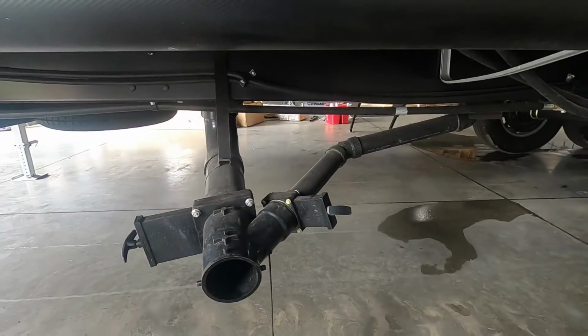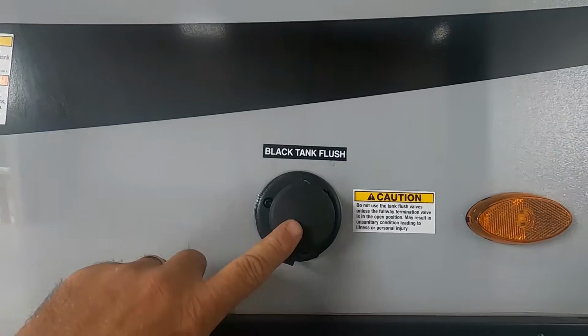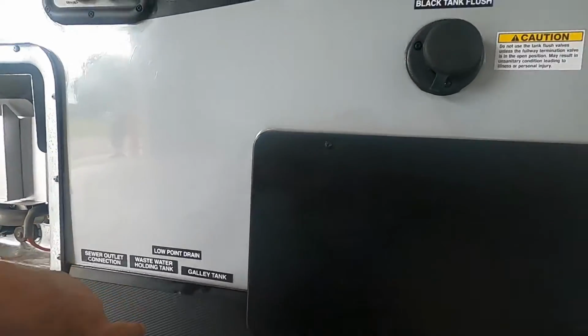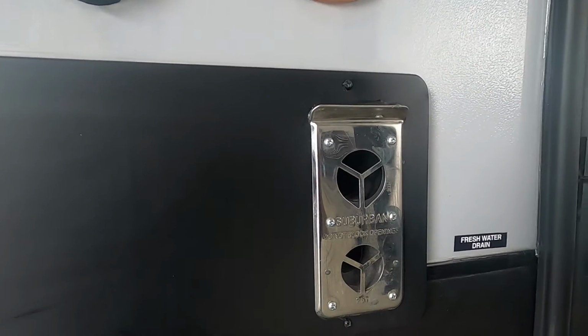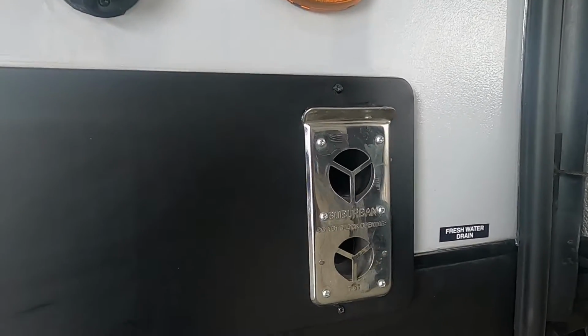Down here's our black and gray tank dumps. Black tank flush up here. We'll talk about that when we dump our black and gray tanks. This is a flue for your furnace. If you're running your furnace, steer clear of that. It will get hot, and make sure nothing's ever blocking it.